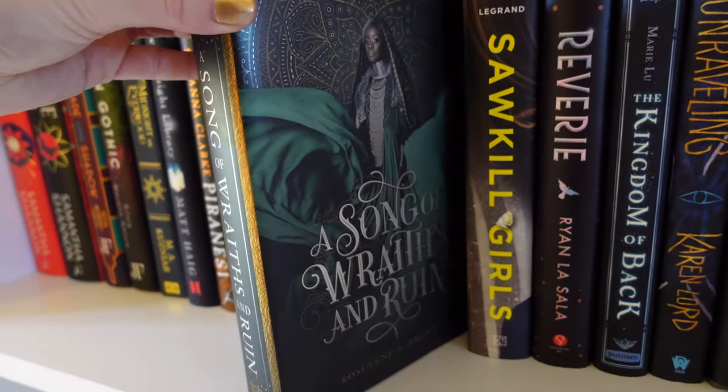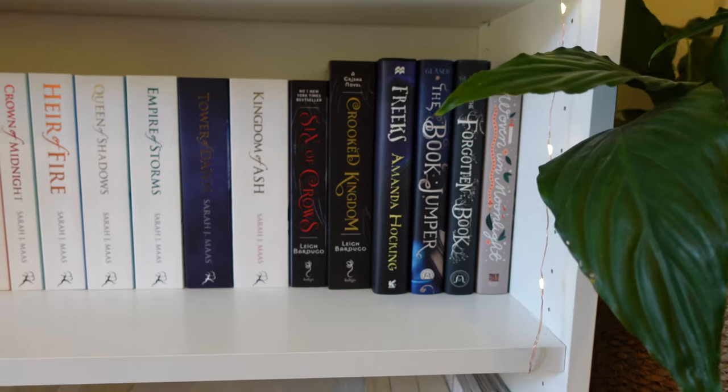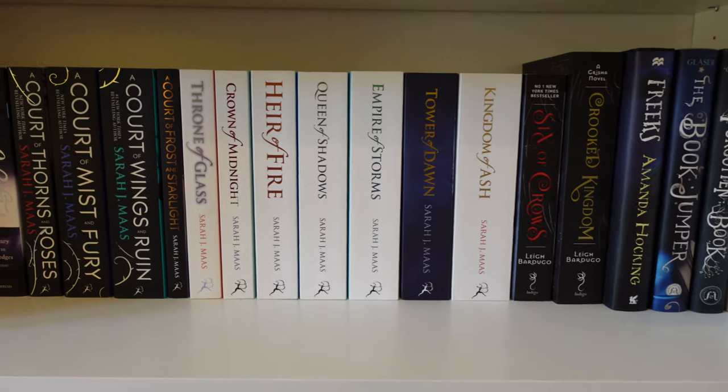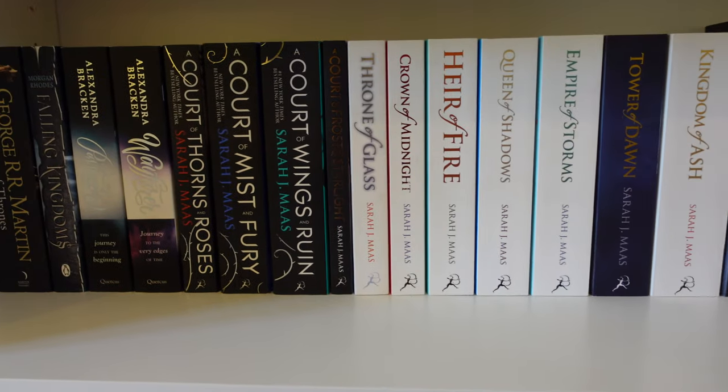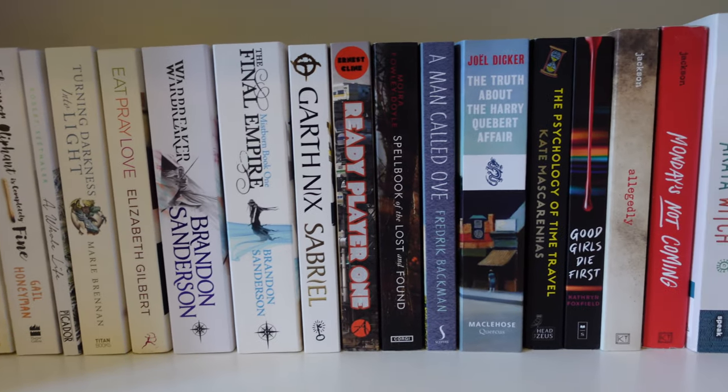This one is stunning and the story is fantastic as well. Just those covers, those spines, there's nothing more satisfying. This is a little bit of a Sarah J Maas shelf, but also just a general YA shelf of paperbacks that are all the same height. And honestly, I don't know what this one is.